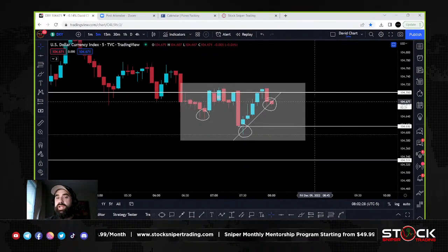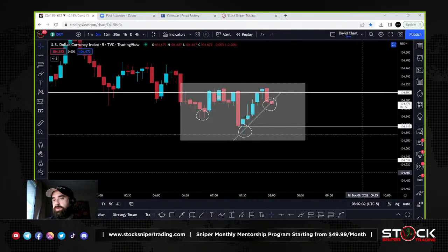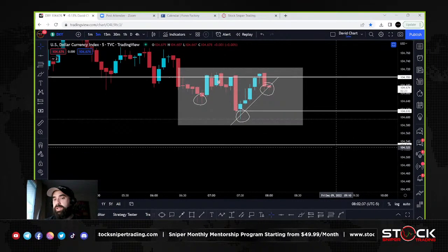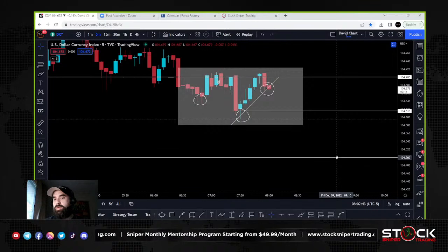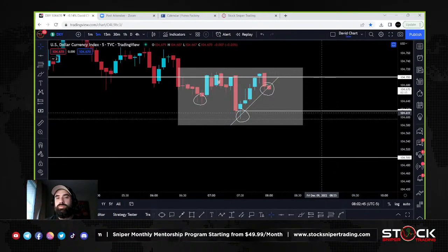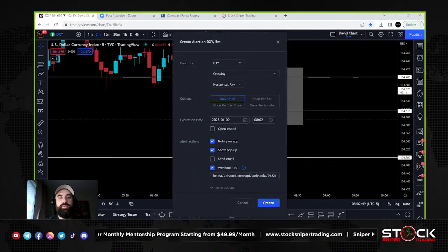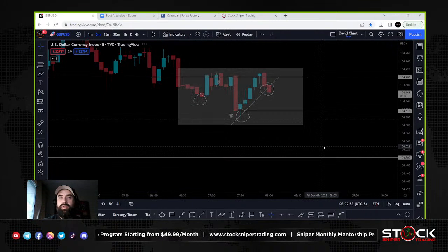If it starts to sink down and add as resistance here, okay, we can probably get price back down to 104, maybe 105. Okay, we'll mark that down a little bit, more of a whole number. So we'll add some alarms at the neckline. Okay, and we're going to focus and see how price on the dollar index is going to move.